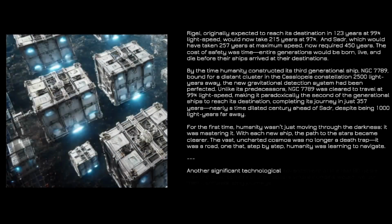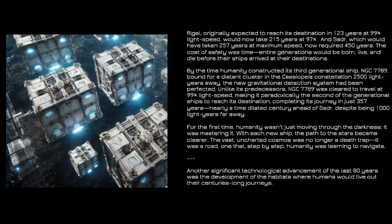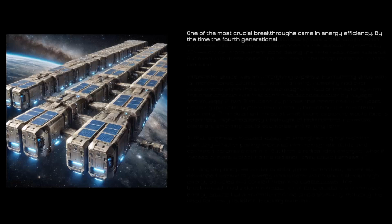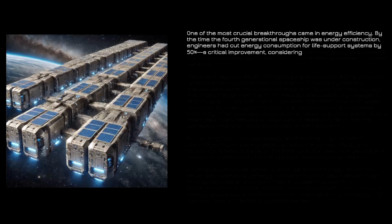Another significant technological advancement of the last 80 years was the development of the habitats where humans would live out their centuries-long journeys. One of the most crucial breakthroughs came in energy efficiency. By the time the fourth generational spaceship was under construction, engineers had cut energy consumption for life support systems by 50%, a critical improvement, considering the finite resources available. But even with these gains, one persistent challenge remained: cosmic radiation.